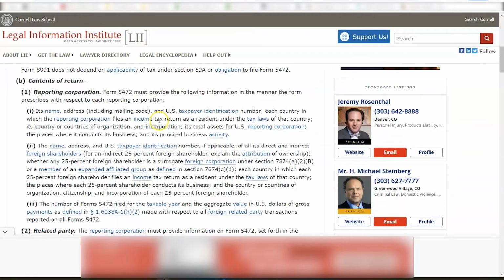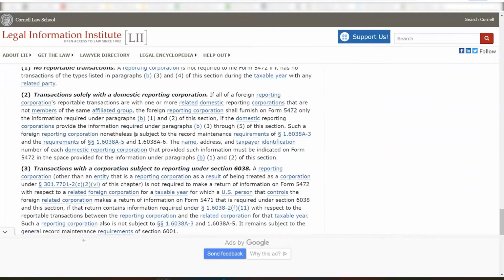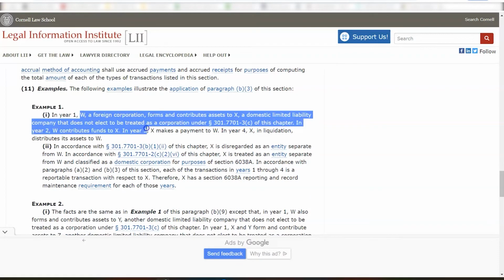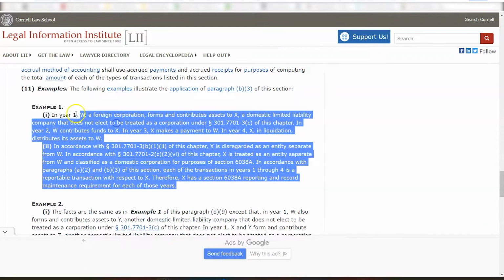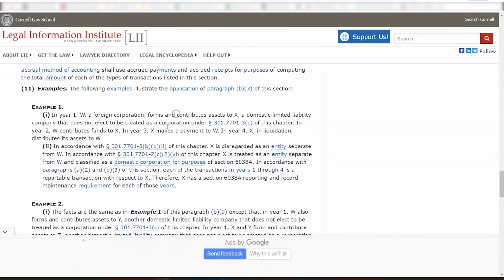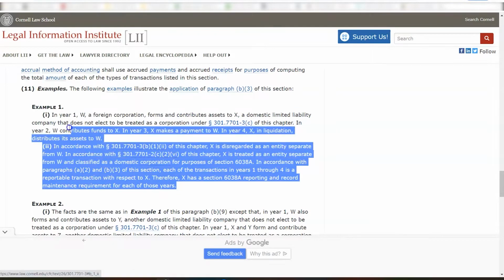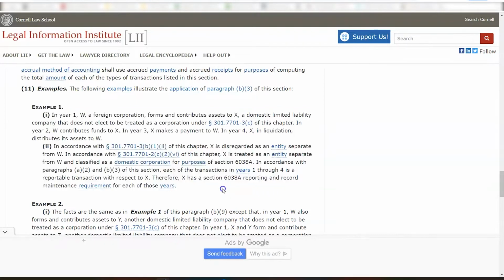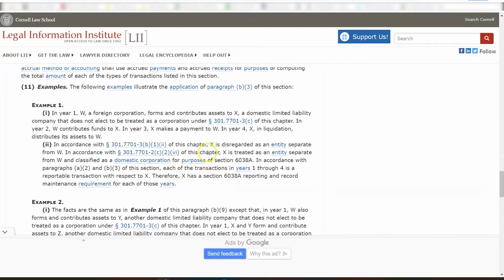Now, when you scroll down, the IRS provides two examples. The first one is this one, which we'll be talking about. As you can see, it is very lengthy. The facts and the analysis are all here. So I'm going to break this down into layman's terms and help you understand what's going on here. We'll go straight into this and then talk through it.